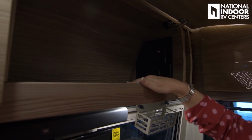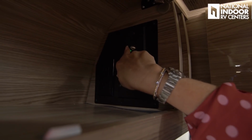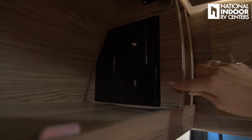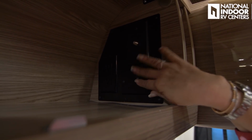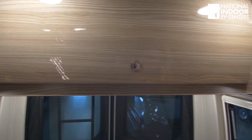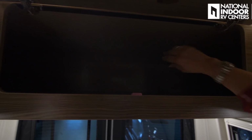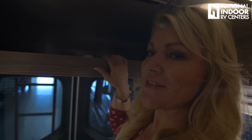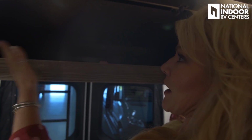More storage here, and we've got our two 110 outlets here, our cable input, and if you push that button to the side, if that light comes on, then your antenna is on. And then we've got our HDMI input here. Just got a little protecting cover there. And then we have our last big overhead cabinet, which is really deep. I cannot touch the back of it, so I'd probably use some plastic bins to help me get to all my stuff in there. But I'm glad that I have this space. It's a nice, big, deep and wide space.